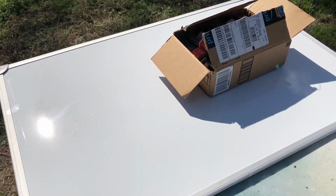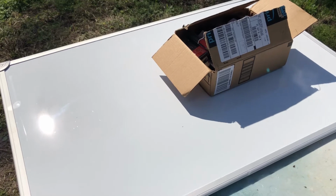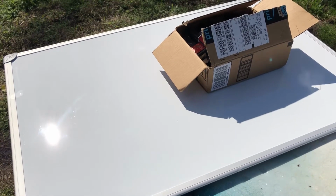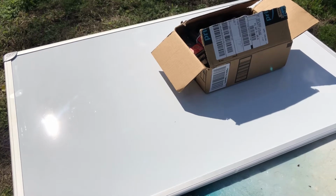I'm gonna show you guys real quick what a failed Amazon product can look like. This was my very first product I sent in through Amazon for Amazon FBA, and I'm gonna show you guys how you can be misled and to be careful when you're doing your product research.